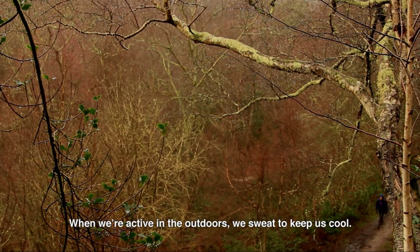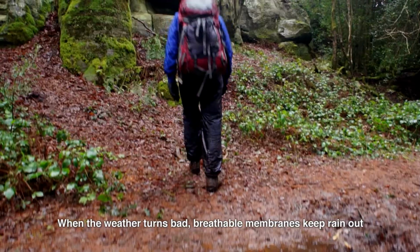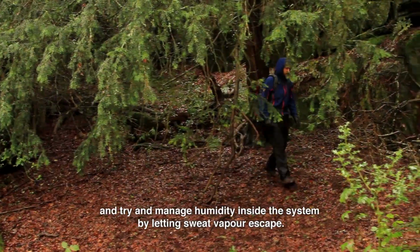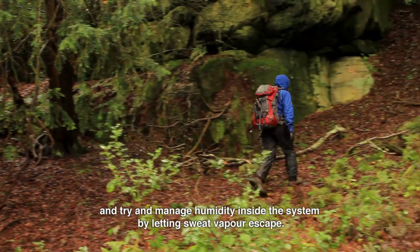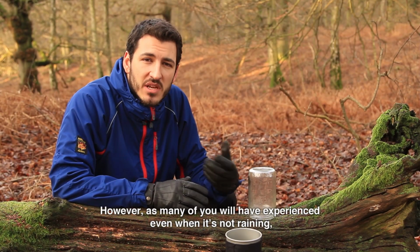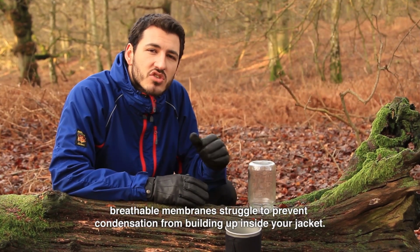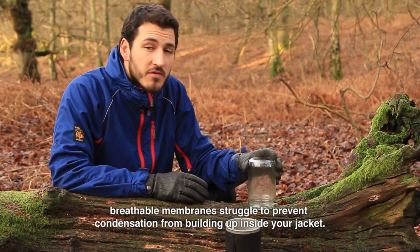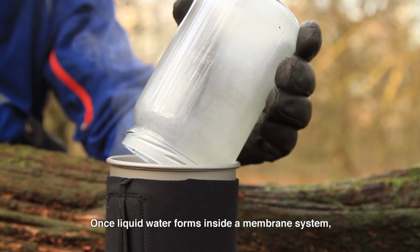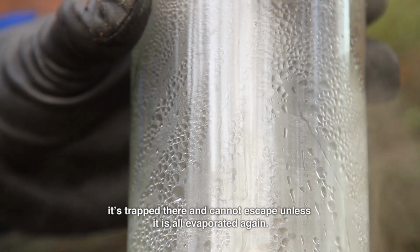When we're active in the outdoors, we sweat to keep us cool. When the weather turns bad, breathable membranes keep rain out and try to manage humidity inside the system by letting sweat vapour escape. However, as many of you will have experienced, even when it's not raining, breathable membranes struggle to prevent condensation from building up inside your jacket. Once liquid water forms inside a membrane system, it's trapped there and cannot escape unless it is all evaporated again.